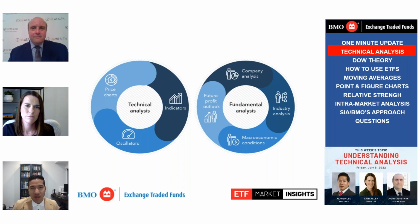But to point out, I think there's 2 distinct approaches to investment analysis. Fundamental analysis is obviously what we learn in business school, looking at the financial statements of a company and then digging it apart, comparing it to the peer group and the industry, and then looking at macroeconomic analysis, maybe some political analysis, and estimating potential future profits for the company as well. So it's, as I mentioned, what we learned in traditional investment analysis, things like in business school and a lot of investment courses.